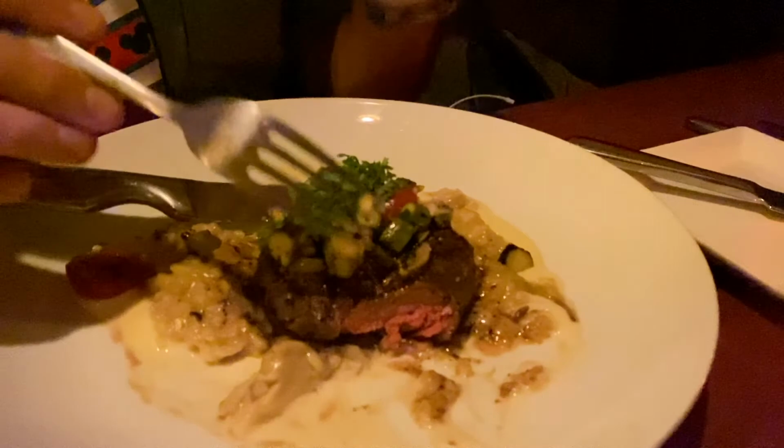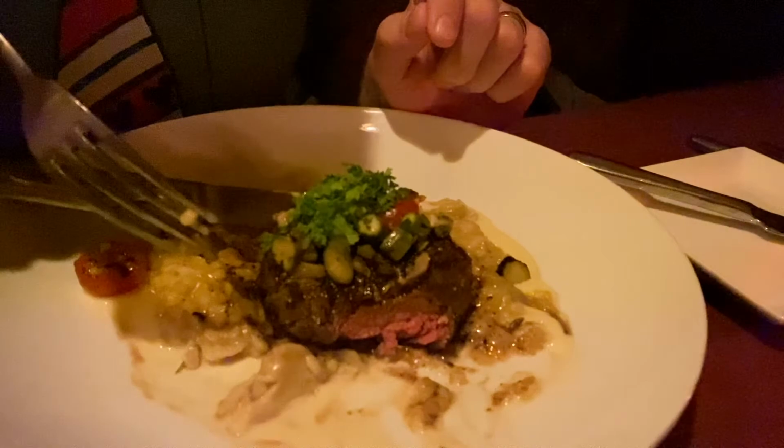This is the best steak I've had on Disney property. That's amazing. That's what they're known for here. Well, it's good to see that it comes through. Yeah, you try to get a perfect bite, and then follow it with a little bit of wine.